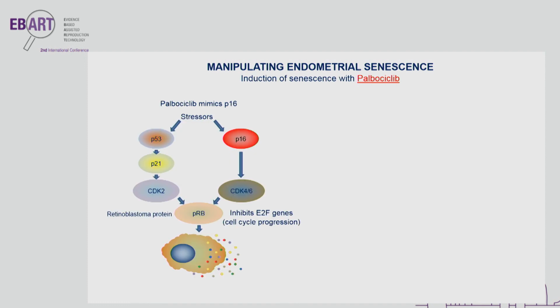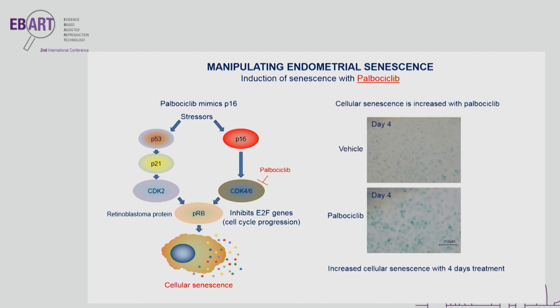So palbociclib, on the other hand, will increase cellular senescence. So most stressors will signal through these E2F genes to inhibit cell cycle progression. And P16 will activate cyclin-dependent kinases and increase cellular senescence. So now when we do our cultures, pre-treatment with palbociclib, you see an increase in cellular senescence, as we would hope.